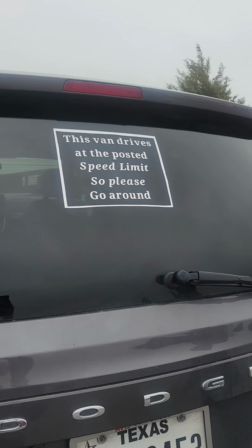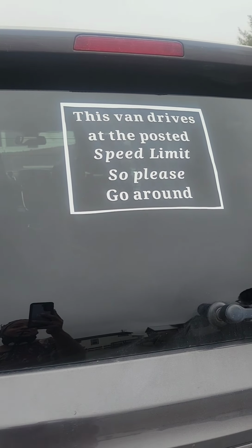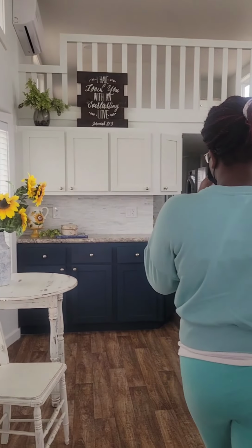I'm so excited. All right, so y'all, I had to tell the people so they could know. I'm tired of people running up on me and trying to force me to be an outlaw. So it says this van drives at the posted speed limit, so please go around respectfully. All right, I was trying to get my camera up. Oh my gosh, you guys.